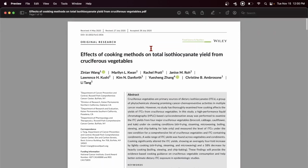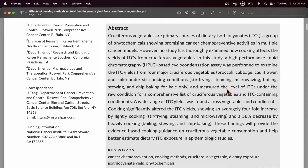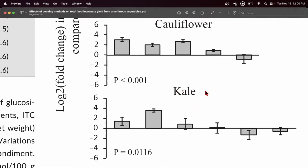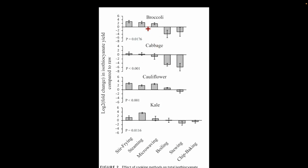So the first one, this study is effects of cooking methods on total isothiocyanate yield from cruciferous vegetables. Isothiocyanates are the compounds in cruciferous vegetables that can lead to the hypothyroid state. There are a couple of papers on this. I have the graph over here. In this study, they took different cruciferous vegetables, broccoli, cabbage, cauliflower, kale, cooked them in different ways, and saw the change in the isothiocyanate content.